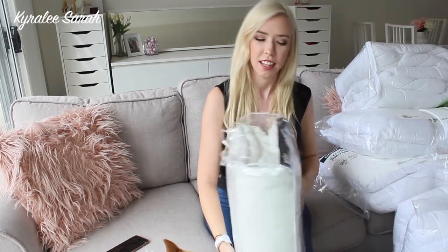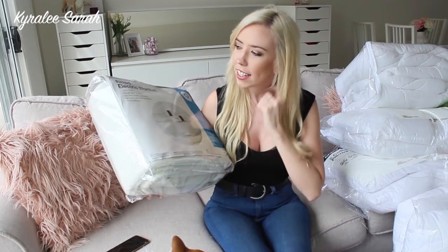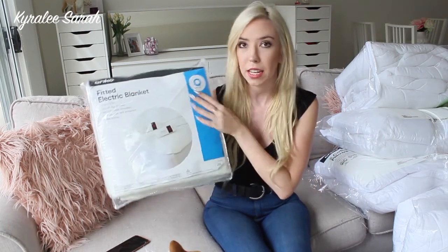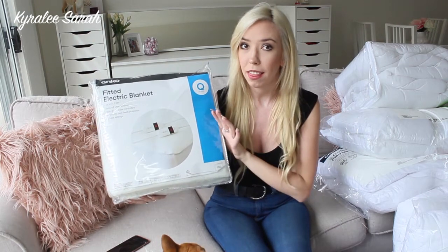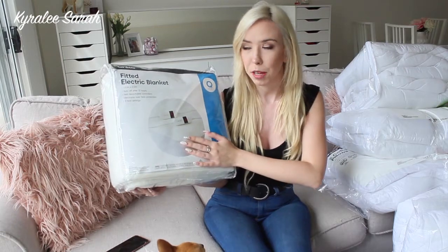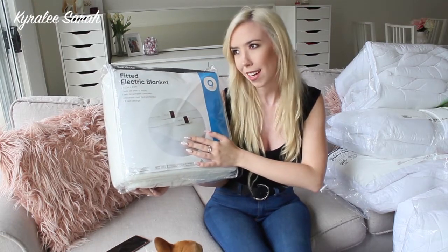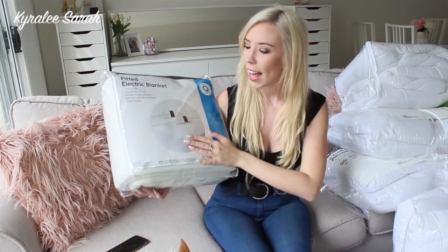Alright, so the first item I'm going to show you is this fitted electric blanket for queen beds. I have one on my double bed at the moment, but because I'm getting a new bed, I definitely needed this, especially with it coming into Canberra winter. And Canberra winter gets really, really cold.